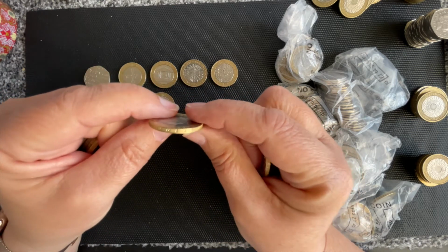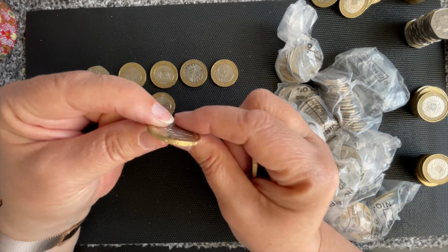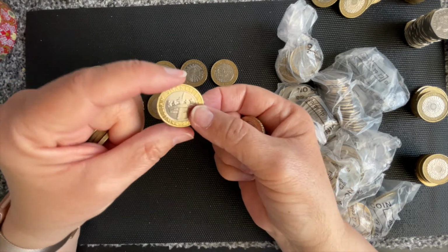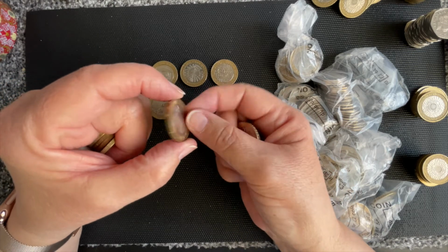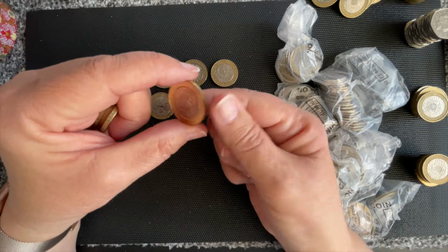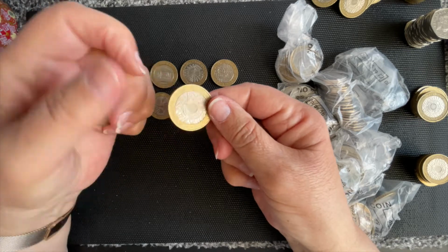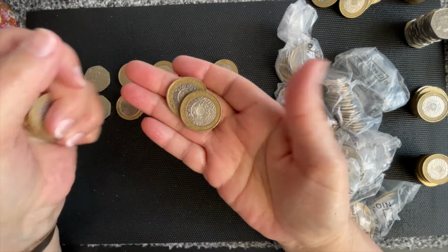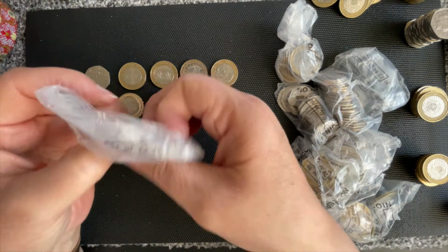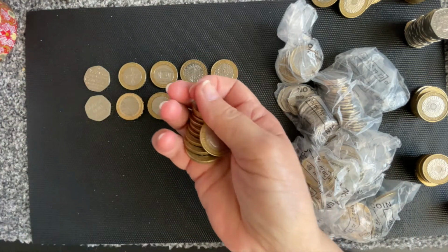Now then, we've got a Hollow Crown. Have we got it up the right way or not? That is definitely up the wrong way, isn't it? No, it's not. The Hollow Crown. Okay. Sorry. There we are. Shakespeare, our first Shakespeare of the day. That's a sparkler, so we'll just check that one. There we go. Another £2. I'm just picking them as they come. Doesn't really matter.